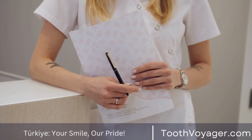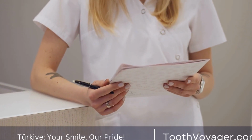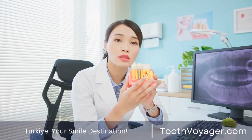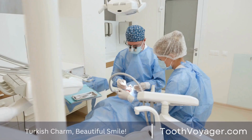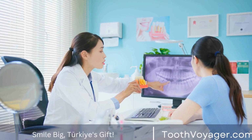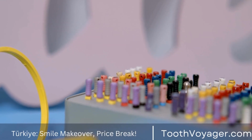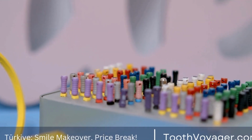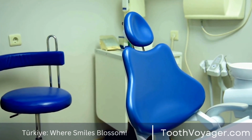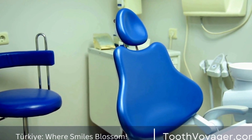Potential risks and complications. Like any surgical procedure, bone grafting for dental implants carries some risks and potential complications. These may include infection at the graft site, rejection of the graft material, failure of the graft to integrate with the surrounding bone tissue, nerve damage or injury, sinus perforation in the case of grafting in the upper jaw.